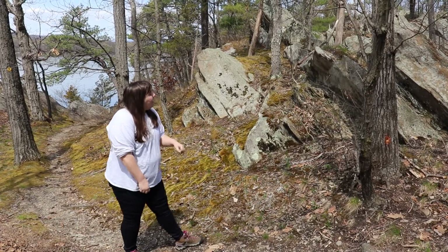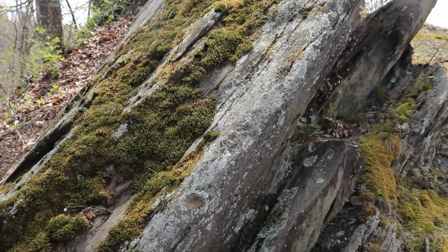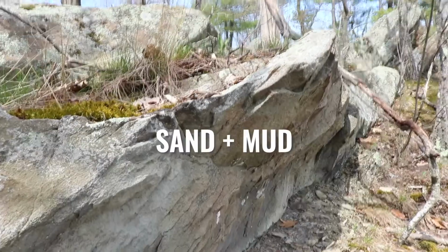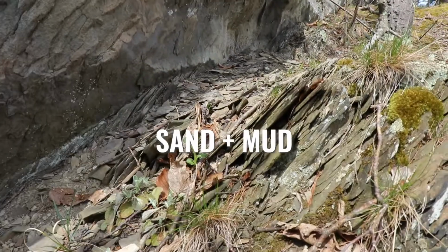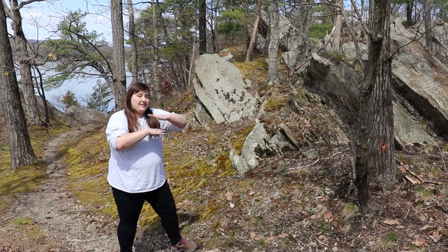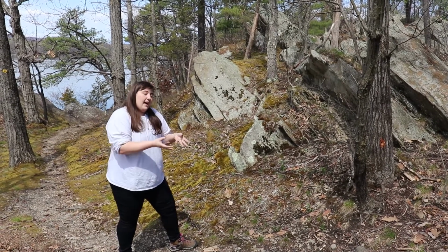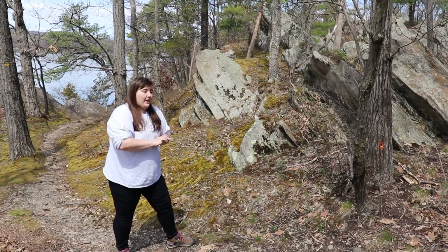So for one thing, a geologist can take a magnifying glass or just look with their eyes at this outcrop and they can see that it's made of this mixture of sand and mud, which means that when it was deposited, before it became a rock under a lot of intense pressure, it was like the bottom of an ocean basin, of this really still moving water.